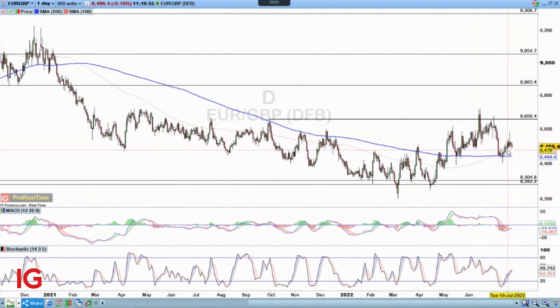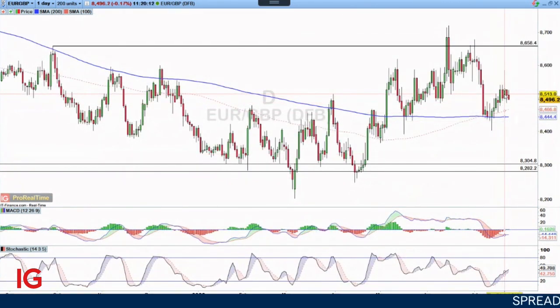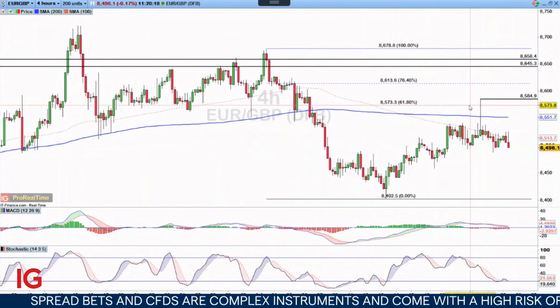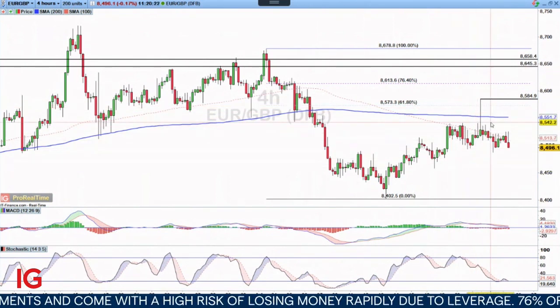Yes, we did see that 50 basis point move from the ECB, but by and large, I'm expecting to see the ECB continue to lag some of the other central banks, and we're expecting to see the strength of the pound coming back into play here, despite the gains that we've seen throughout much of last week. You can see on that Thursday candle, that long upper wick, and that upper wick has taken price action up into the 61.8 Fibonacci retracement level. So we're starting to roll over here.